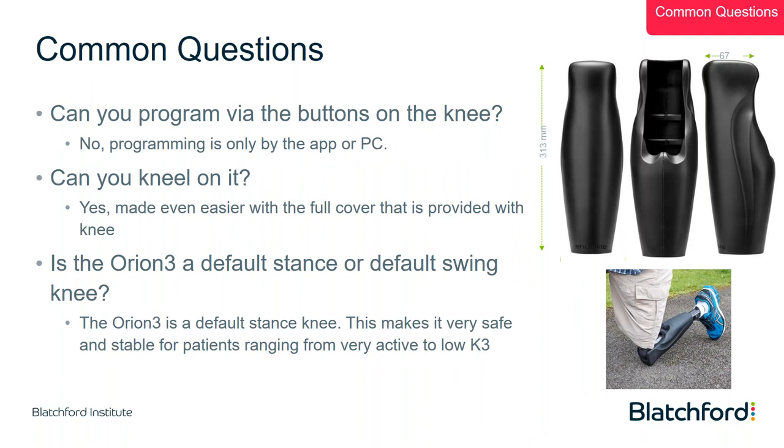Can you program via the buttons in the knee? No, earlier versions of the Orion, you could originally program using the buttons. However, the Orion 3 is only programmable using the app or the PC. The buttons are there. The minus button allows the amputee to access the user modes, and the plus button is used by us, the prosthetist, so that we can actually switch the Bluetooth on and off. Can you kneel in it? Yes. This is even easier with the cosmetic cover because it provides a more stable kneeling position.